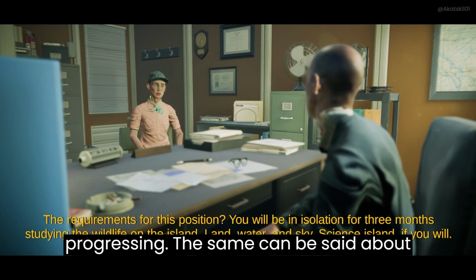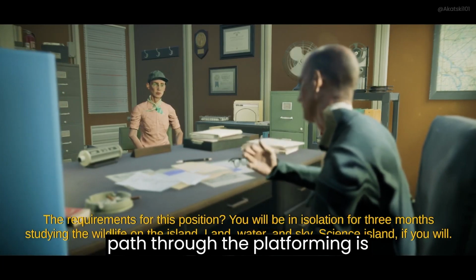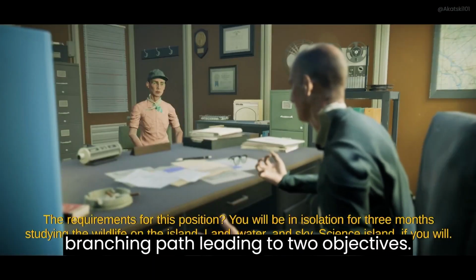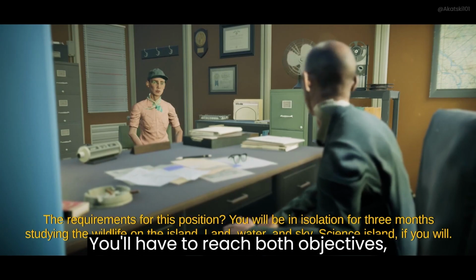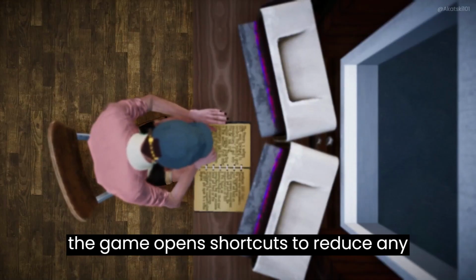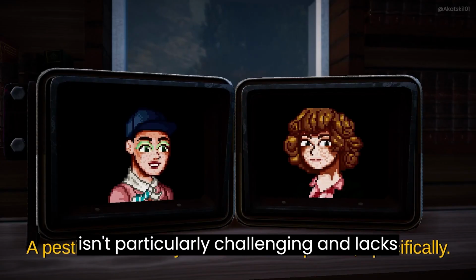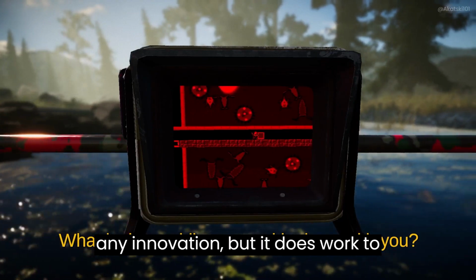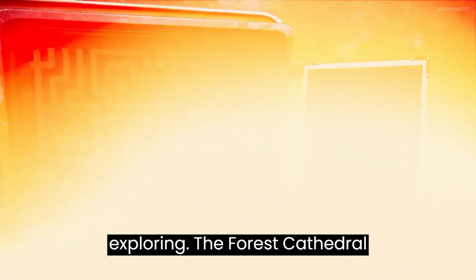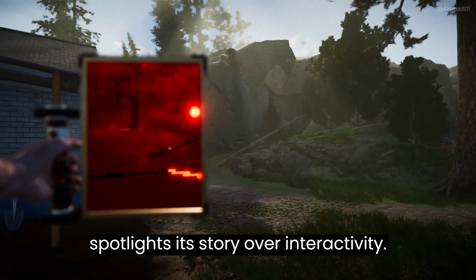The same can be said about the platforming sections. Little Man's path through the platforming is straightforward with the occasional branching path leading to 2 objectives. You'll have to reach both objectives, which means a little backtracking, but the game opens shortcuts to reduce any repetition. The platforming itself isn't particularly challenging and lacks any innovation, but it does work to break down the simple walking and exploring. The Forest Cathedral spotlights its story over interactivity.